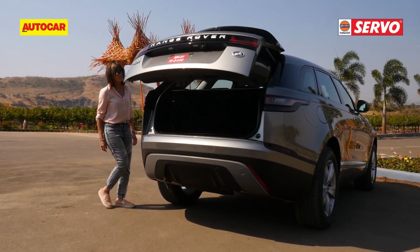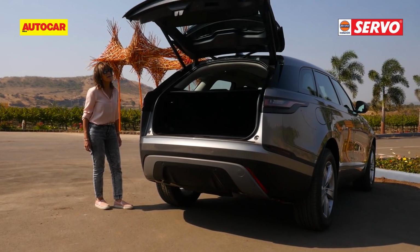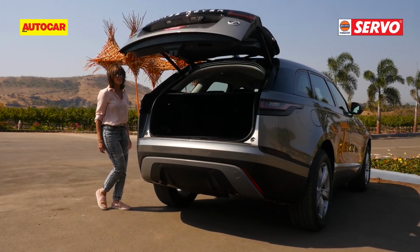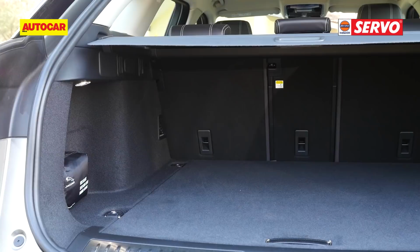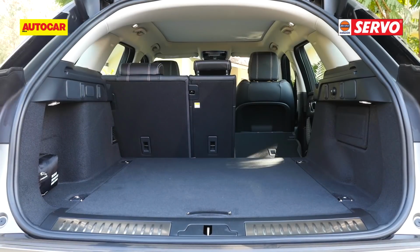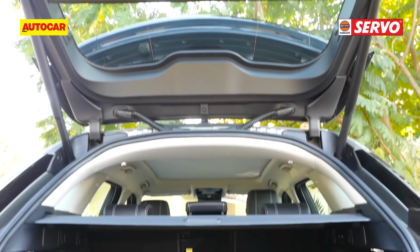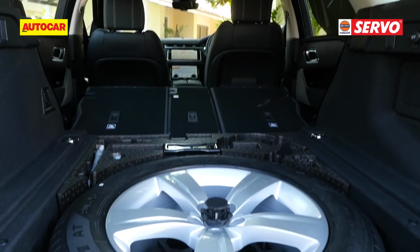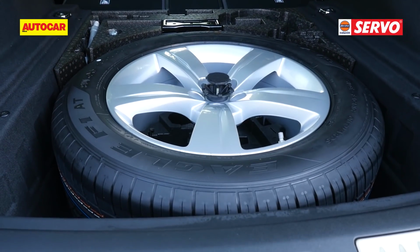The key, on the other hand, allows you to open the boot with your foot if your hands are full, and close it too. The boot itself is deep, and a 40-20-40 seat split means you can open up more room. However, the loading lip is high and there isn't much height to store luggage. But that's also because the base of the boot has a full-size spare underneath.